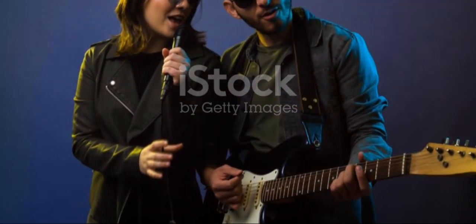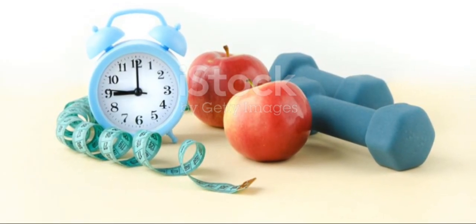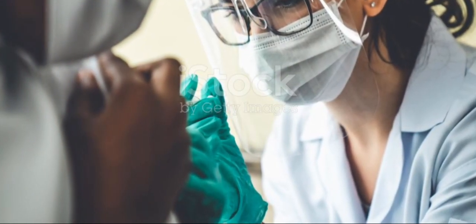All right. Now let's talk about hobbies. Finding activities you love that don't involve screens is key. Whether it's reading, playing a sport, drawing, or even just hanging out with friends, having screen-free hobbies can make a huge difference. Plus, it's a great way to discover new interests and talents.